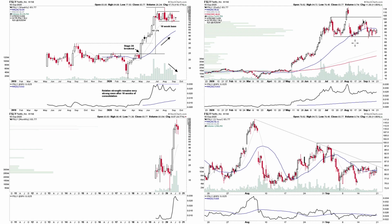And I think I exited for a small loss as it was making a bit of a head and shoulders pattern, but that seems to be negating. It still seems to look like it's building a solid base. It did obviously have a huge run up from its stage 2A breakout on the weekly chart here with over 380% there to the breakout to the highs.